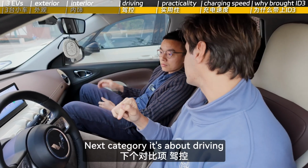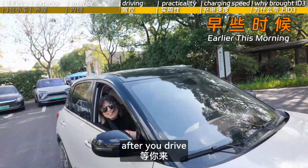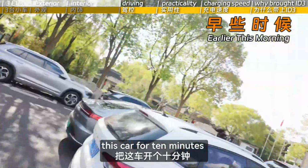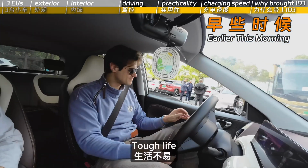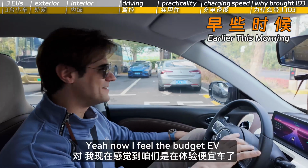Bingo. Next category. It's about driving. Why is he so angry? After you drive this car for 10 minutes, you would know why. Tough life. Now you find the budget EV.